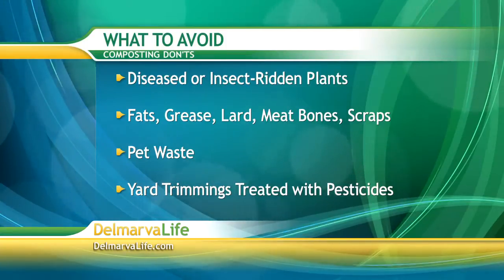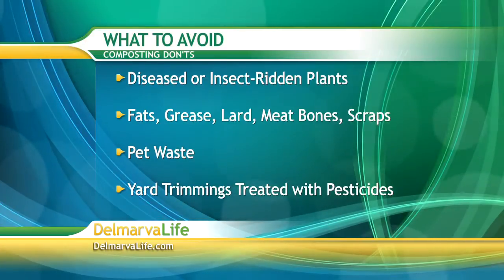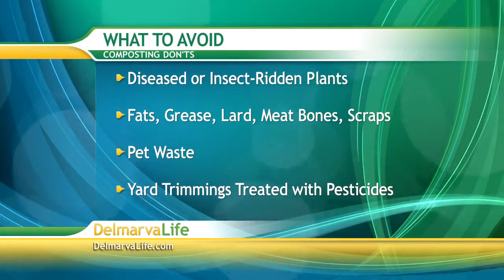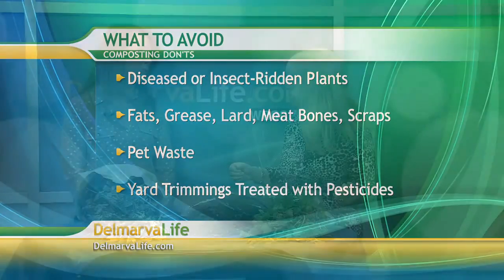Any type of plant material that has a disease or bugs on it, you don't want to do those either. Or seeds, you don't want to put a weed in that's full of seeds either. And anything that's been treated with pesticides, please just throw those away. You do need to throw those away. But everything else, and there's a whole bunch more things to do. I'm sure there's a lot.